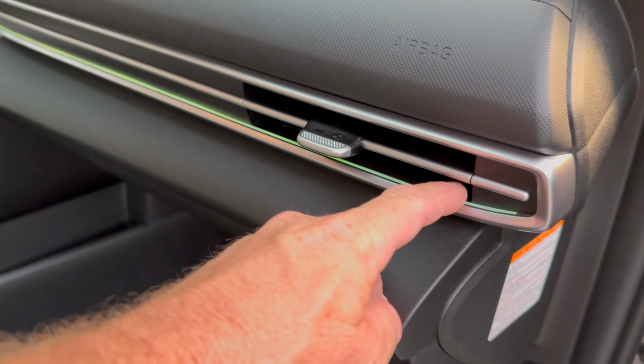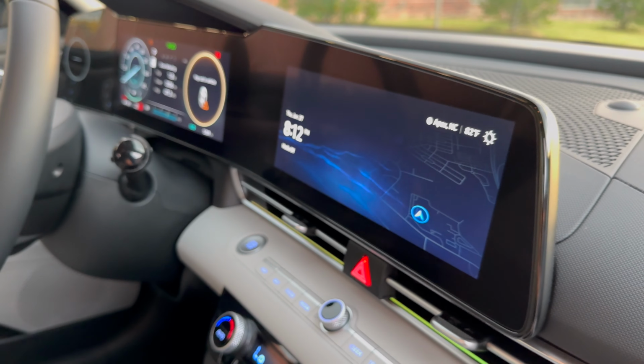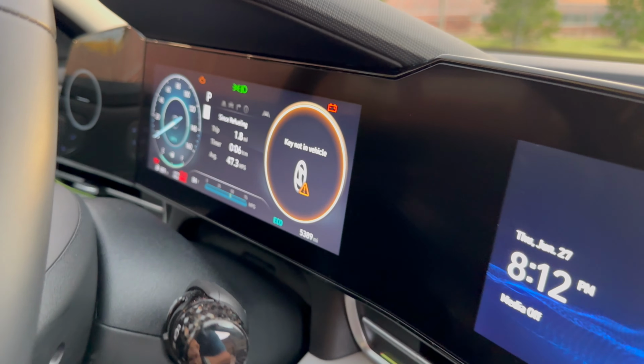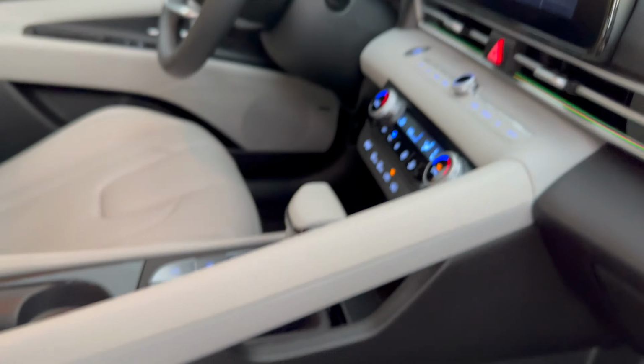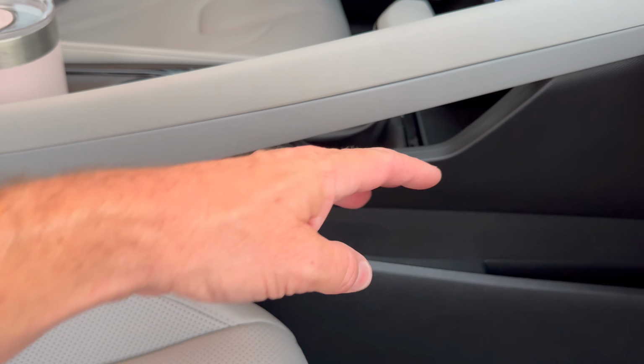And then look at this right here. We've got illumination going all the way across. That looks sharp. 10.25 inch screen matching a 10.25 inch screen. I love the use of the gray with the dark charcoal and black. A little handle to kind of separate it, but it's modern.